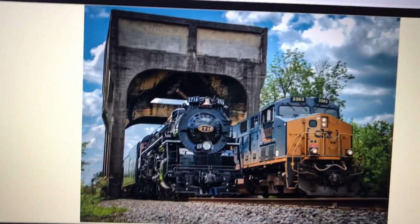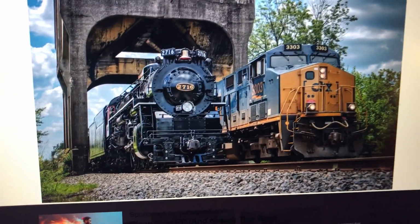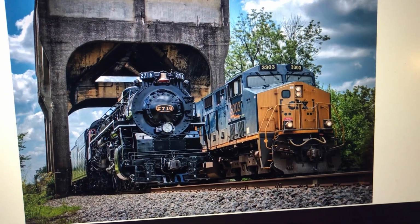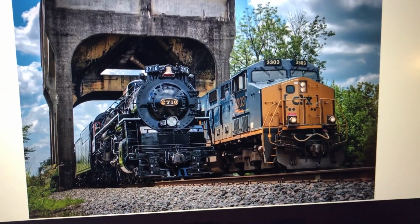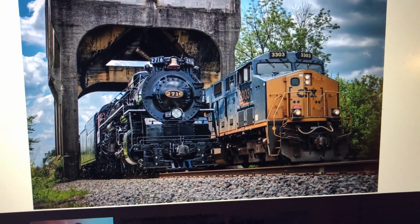2716 was still owned by the Kentucky Steam Heritage Corporation, with restoration and education going to be completed sometime this year of 2024. So, to the Kentucky Steam Heritage Corporation, if you're watching this, I just want to say you did a very, very great job restoring 2716.